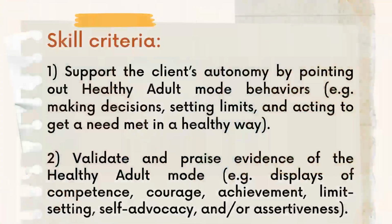Nice. So checking criteria for that response. I think that you met criteria 1 by pointing out this mode of, in this case, setting limits, getting a need met in a certain way. You highlighted that part of this conversation I had with my partner. And then, yeah, I think you met criteria 2. You were really validating my assertiveness, my self-advocacy. So I think you got both of those.